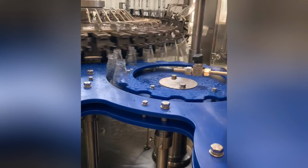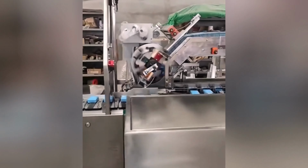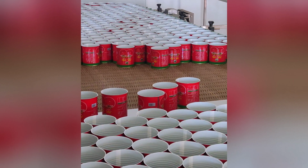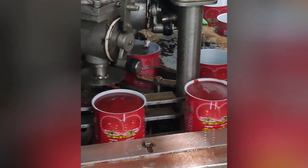Sets the tone by addressing the audience directly, welcome back to Wow Treks, and promising them an exciting journey into top-notch machinery and tools. The hook is simple yet effective, catering to the curiosity of an audience interested in machinery and industrial tools. It immediately establishes that viewers will see fascinating content about machines, which they likely haven't encountered before.